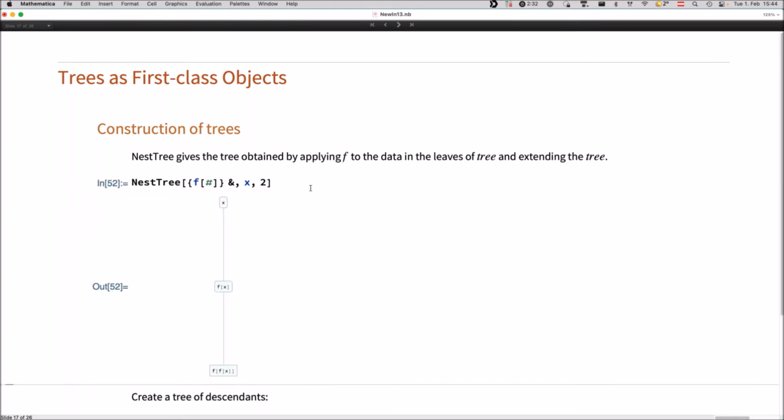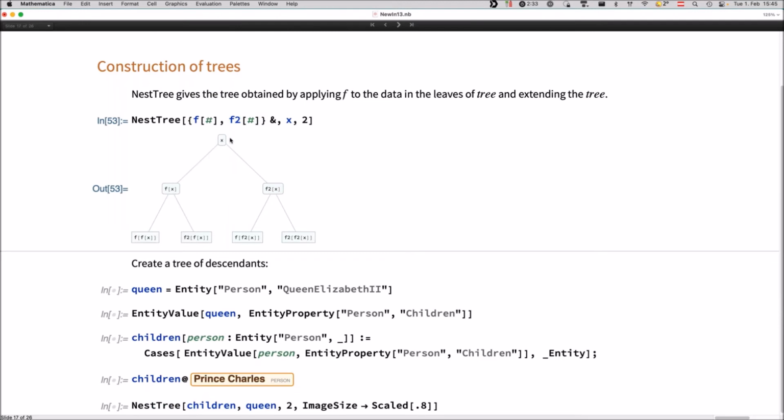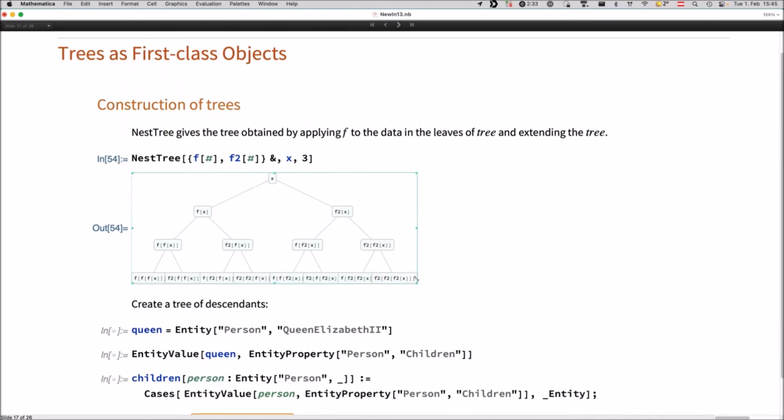If I run this function, you see that since this function only creates a list with 1 element, it creates a degenerate tree, which is just a single linked list. If I add, for example, an f2 function, and then do the expansion again, you see that it really creates a tree where we have two children. The first one is created by running the f function, and the second one is created by running the f2 function, and this is then applied recursively to the other levels. We can simply increase the number of levels here by increasing the number and get a deeper tree.